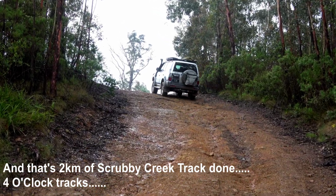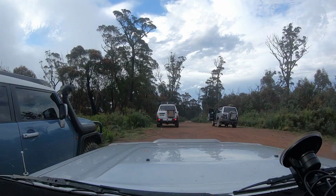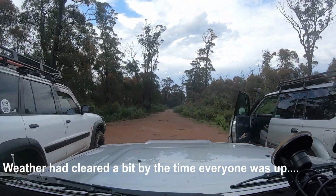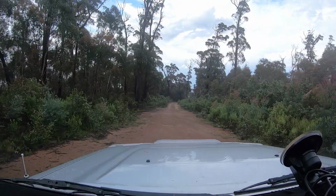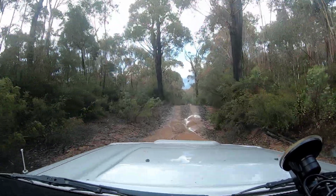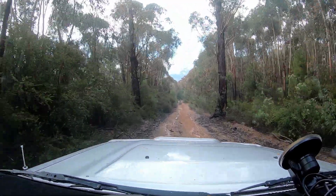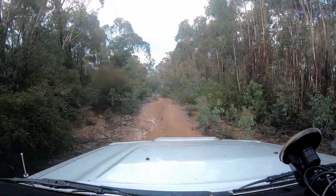And yeah, that's 2 kilometres of Scrubby Creek Track done. That's all, 2 kilometres. As you can see, the weather's cleared a little bit by the time we're ready to move on from here after getting all 4 vehicles up. And from here on, Scrubby Creek Track is a lot easier. A lot of it is pretty much a big descent, as you're sort of seeing there.